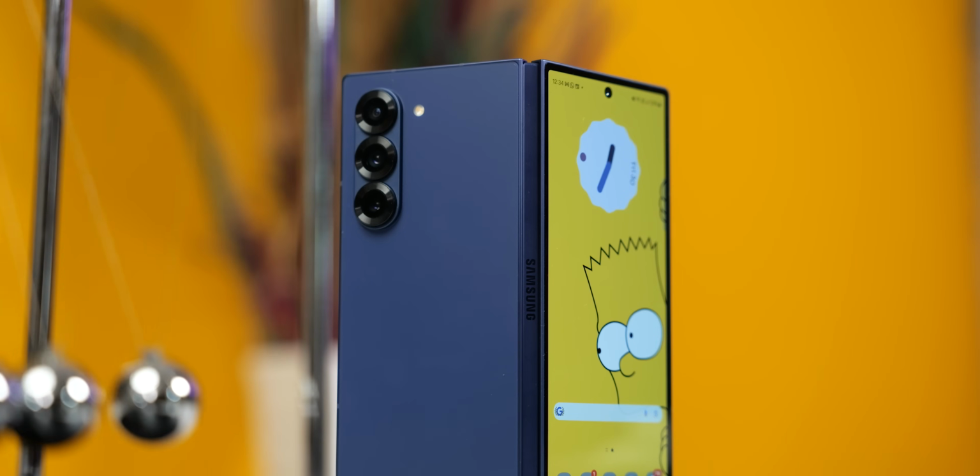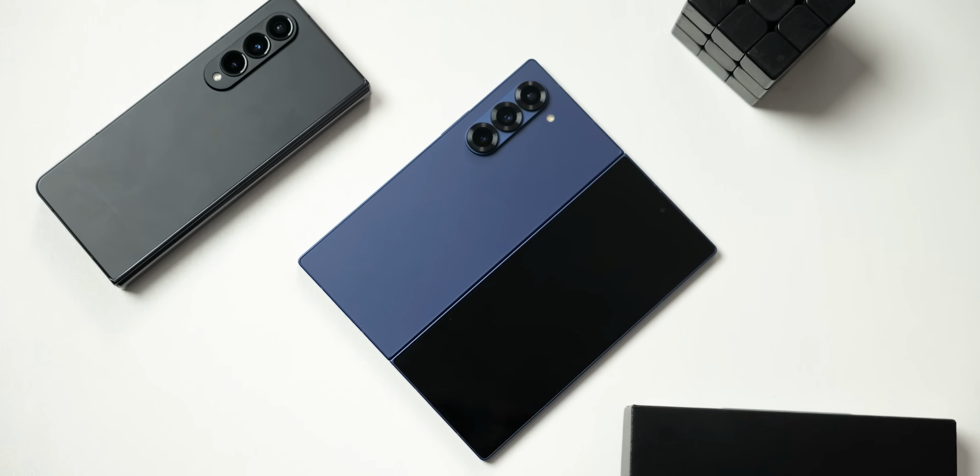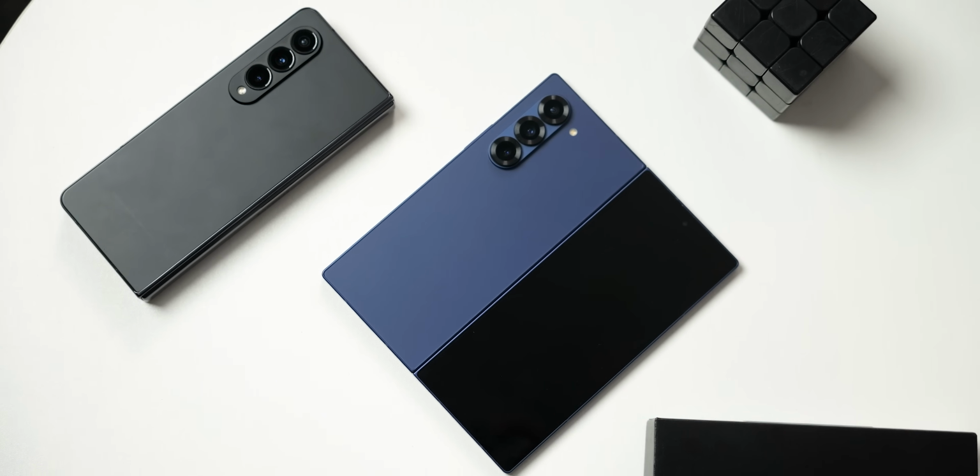Now, one thing Samsung did with their foldables this year was to increase the price by $100. I still cannot find justification for that increase, especially since we did not get titanium build, the cameras are still the same as the Fold 4, battery size is still the same. Maybe it's the increased cost of production, who knows.